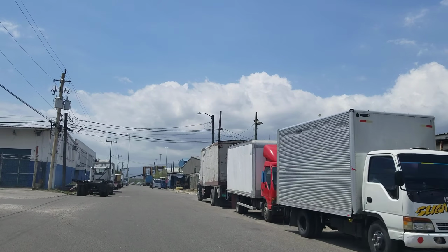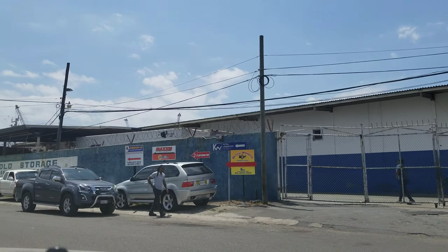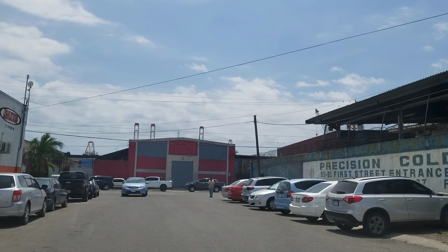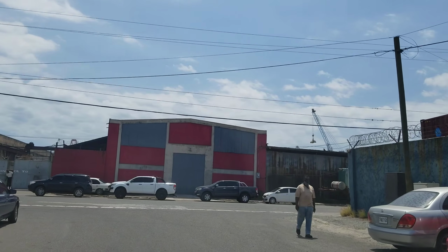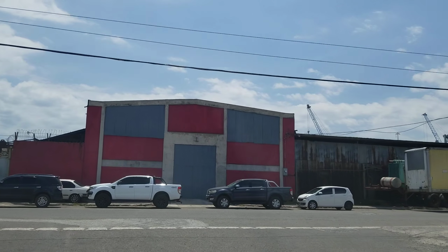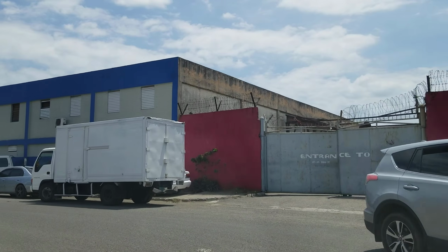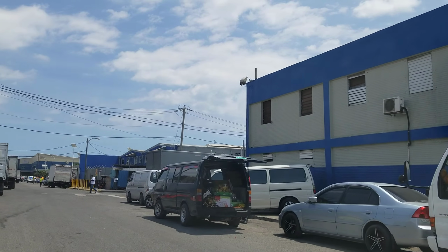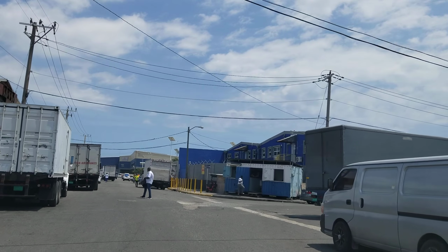Okay, and then you're going to see a lot of trucks. A lot of trucks. Now, when you go to Kingston Wharf and you clear your container or your barrel, you then go and arrange, if you don't have your own transport, for one of these trucks to carry the barrel to your house. So that's why you have a lot of the trucks parked up, waiting on persons to hire them. Okay, straight ahead, that's the Kingston Wharf building.